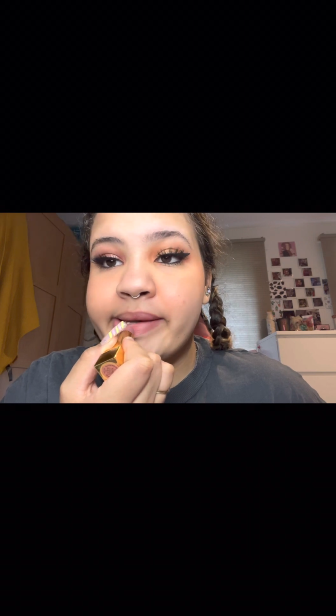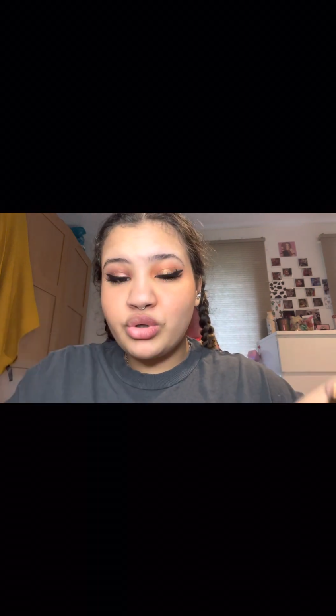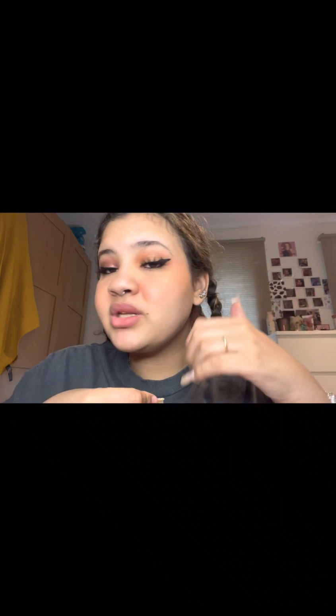That is, wow, it applies really well, and it's got a really creamy, very smooth formula when applying it. It's giving kind of peachy vibes is what I'm getting from this, and it doesn't feel dry at all, which I love. I hate a dry matte lipstick. It's one of the worst things ever.